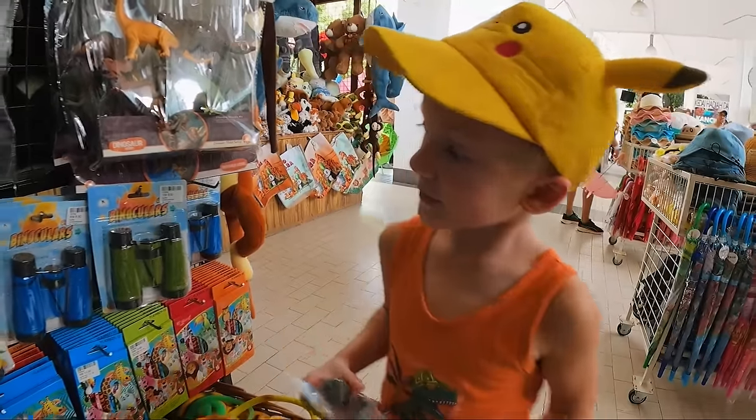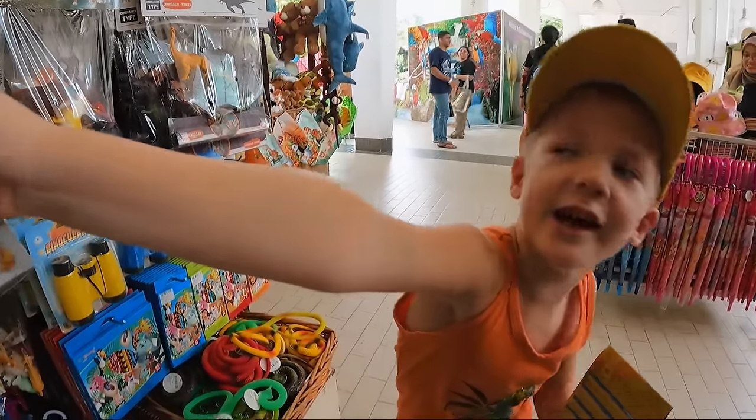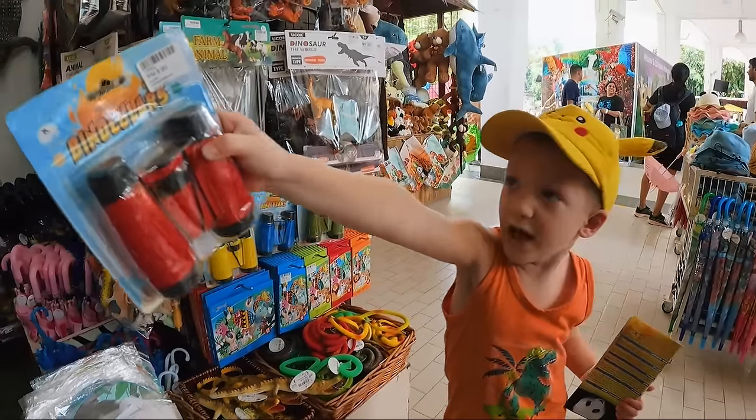So you want some binoculars so you can see better? Yeah, I want the red one. Instead of a hat? Yeah, buy it. So Sissy gets a hat and you get binoculars? Yeah. Thank you.